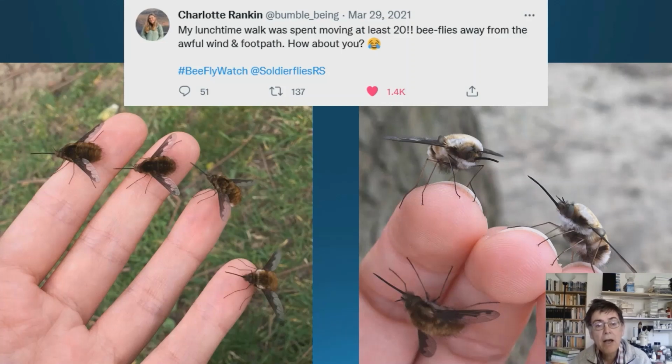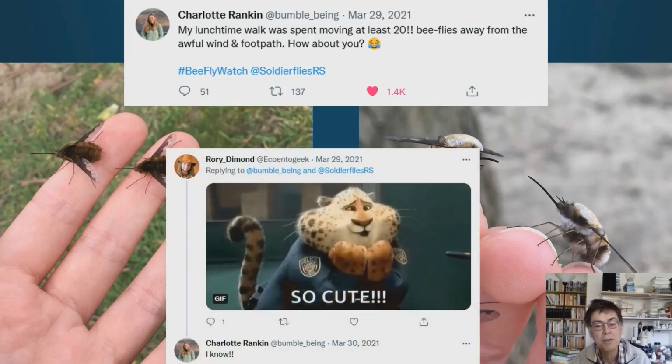grateful for. I've never seen anybody else juggling bee flies in quite this manner, and it was lovely to see that coming through, and that also attracted a lot of interest from other people who obviously thought that this was a very nice thing to do and a very interesting thing to do.